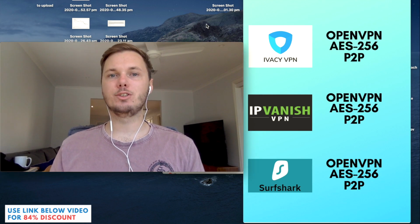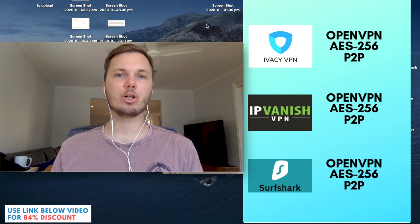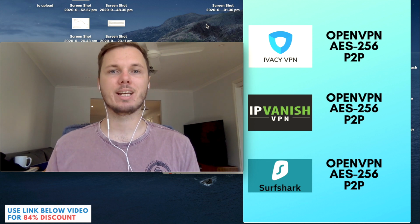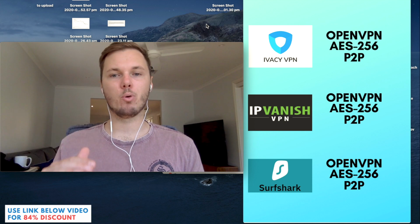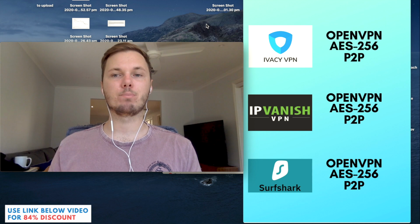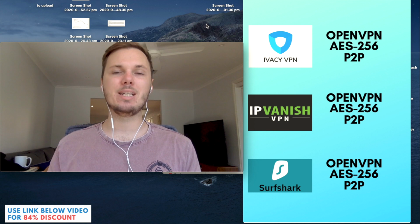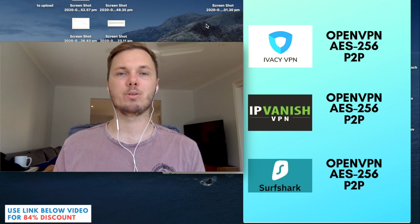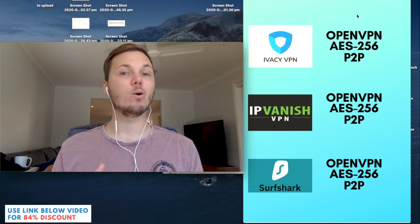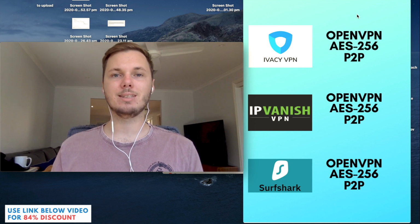So the next thing I looked into when comparing Ivacy, IPvanish, and Surfshark was their VPN protocol, their encryption capabilities, and also the compatibility for using torrenting as well. As you can see, across the board, all of these three providers pretty much offer the same features, which is the OpenVPN protocol and the AES-256 military-grade encryption, which has become pretty standard, to be honest, amongst VPN providers in the industry. And when it comes to P2P torrenting, all of these platforms are also compatible as well. So in this particular category, I would say all three of these providers are on the same level.